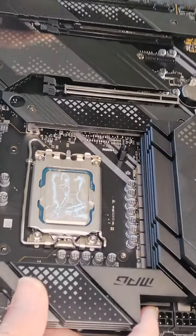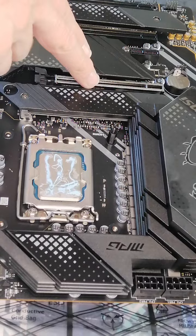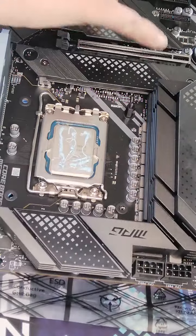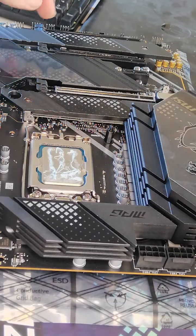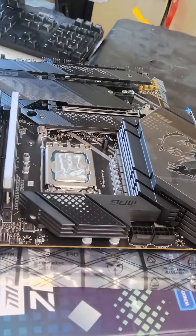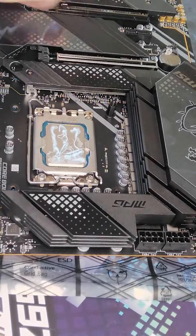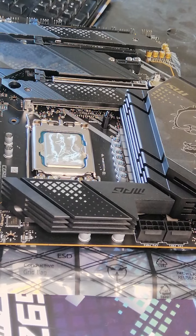Here you want to apply your graphics cards to these slots here. PCI Express 1, 2, 3 and 4. That's basically where your graphics card's going to go, this one. So you got 1, 2, 3, 4 slots, and obviously you're going to plug in your switch and your case USB ports and your fans. But that's for the components. That's the main thing. That's what I wanted to cover in this video.